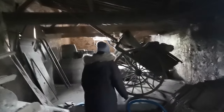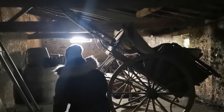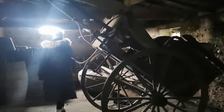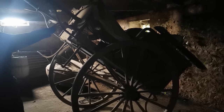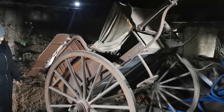This is a bit dark in here. There's lots of bits of wood. At the end, they've got loads of barrels there. They've probably all got woodworm. But this is what we wanted to show you. I hope you can see it in the dark. Right, we'll come round to the other side because there's a bit more light.